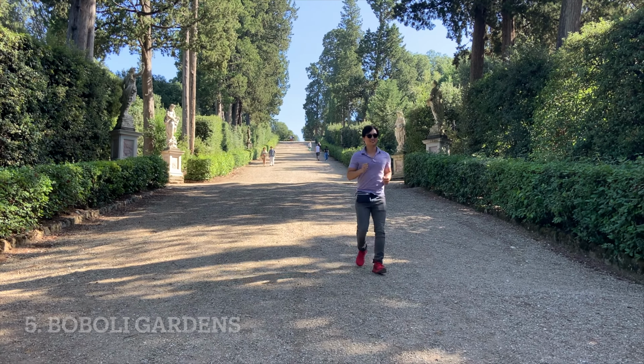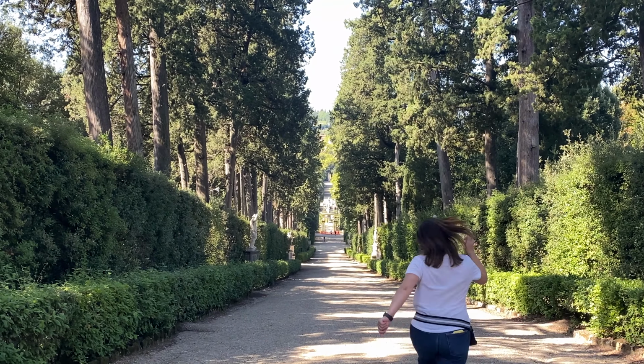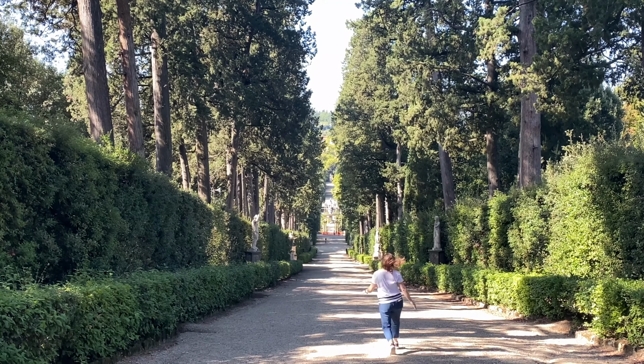Now we went in the fall, so some of the rose gardens and certain things weren't in bloom at the time. But I think for an Italian garden, it was pretty great. They had a lot of Italian aspects. But if you're thinking of Versailles, I think you're gonna be disappointed.